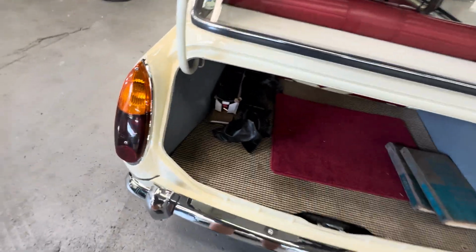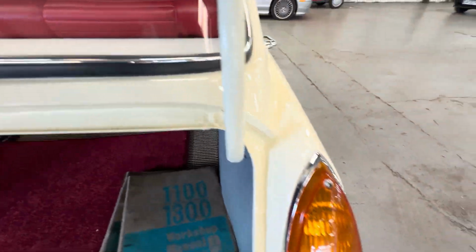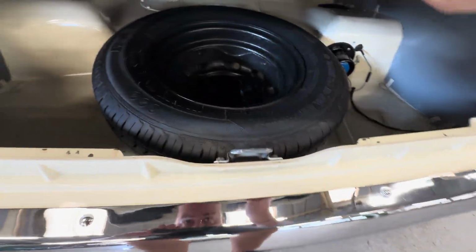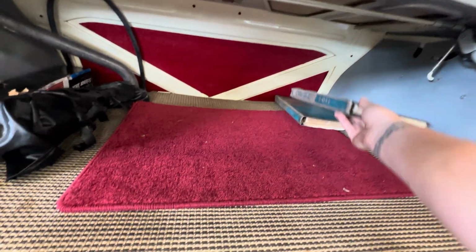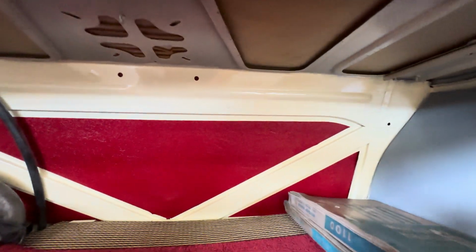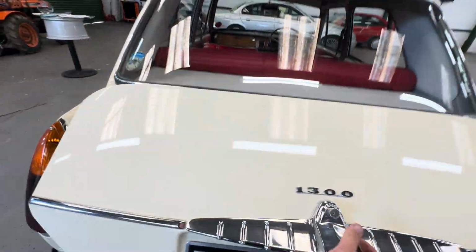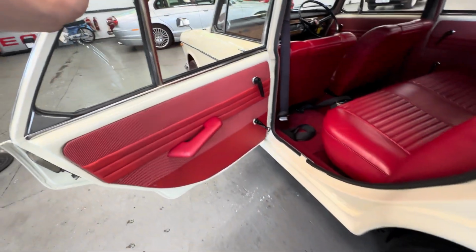Into the boot, and again, you want to look at these channels here. These are immaculate all the way around. Got your spare wheel under there and in there. Super clean again, as you'd expect. You've got workshop manuals there, some carpet mat, jack, a few things like that. But if we look at that rear bulkhead underneath there, all very, very good. The sort of places that most people forget about when they're doing a car. Again, shows you the attention to detail.